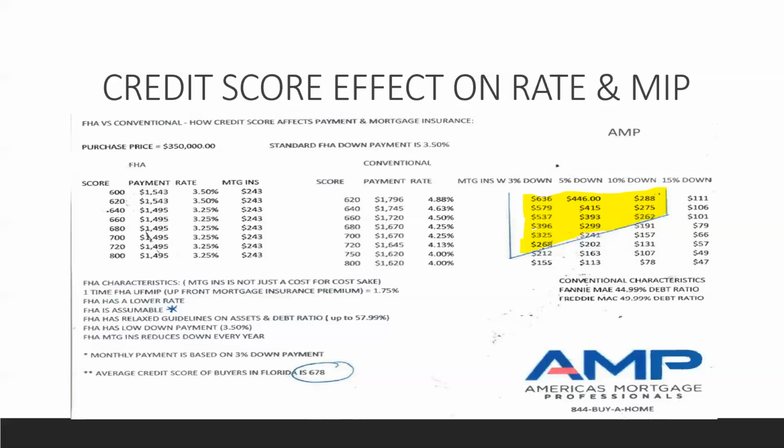So this is where I always say to people, FHA, the mortgage insurance, isn't just a cost for cost's sake. You're going to get something out of it. You're going to typically get a better interest rate, and typically you're going to get lower cost of the mortgage insurance, and you're typically going to get approved for a higher loan amount, because I can also go higher because of the debt ratio relaxation. We can only go to 50 on conventional. On FHA, I can go to 56.99.